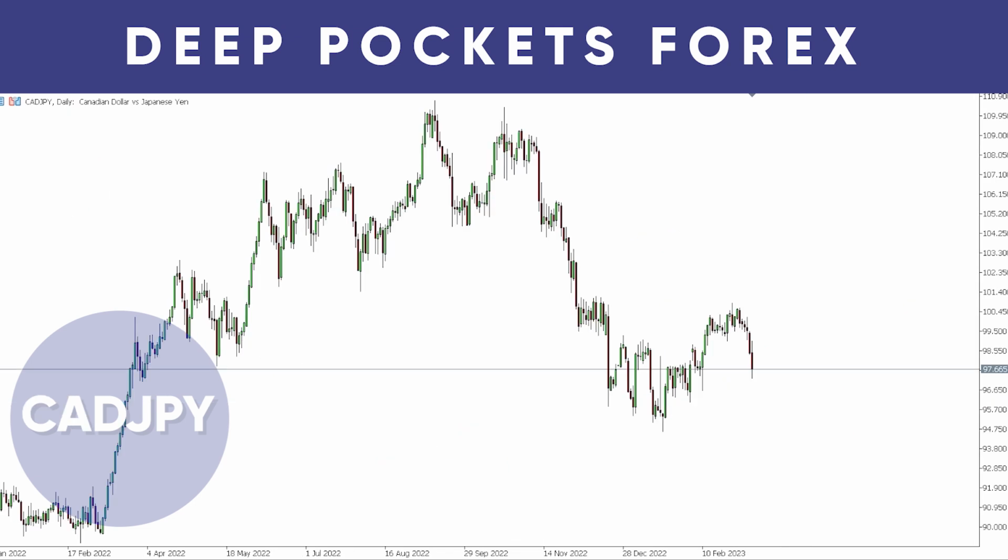This is CADJPY on a daily chart, and as you can see, guys, let's break down the overall structure. We got an impulse move, correction, up, and then we started to move down, correction, then drop. Now there's a wedge. As you look into this, there's a wedge structure here, and then getting a drop, breaking this previous low.